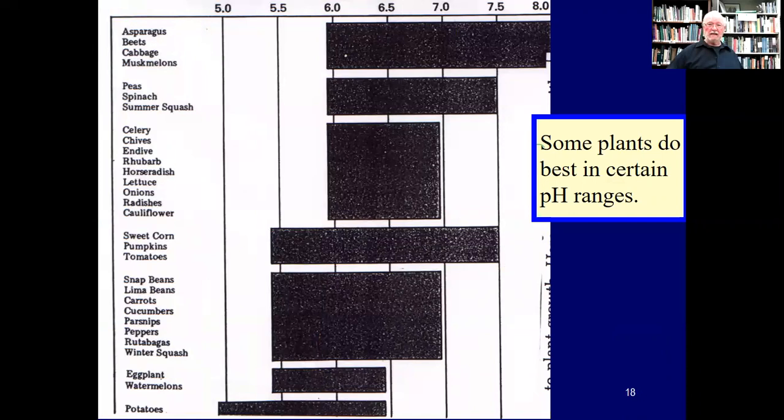At about a pH of 8, your asparagus, beets, cabbage, and cantaloupe do very well up there. Now, if I bought a truck farm and I'm going to try to make a living, I want something that does very well in that high pH soil. And that would be asparagus, beets, cabbage, and muskmelon. Now, the rest of this stuff is very good in our pH range.